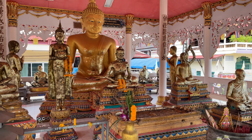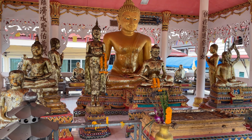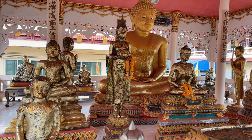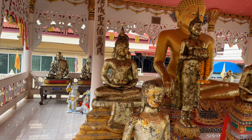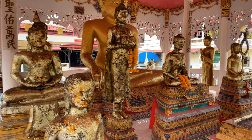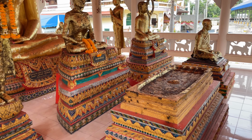You have the one right here in the middle. This is him fasting. You can see how skinny he is. And then some of the other poses. And the Thais come up here and they put the gold leaf on all of these. And then they even have a Buddha footprint.